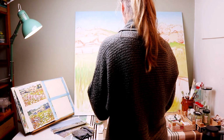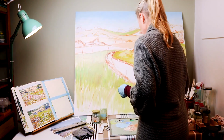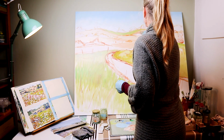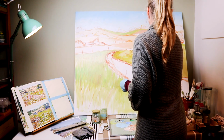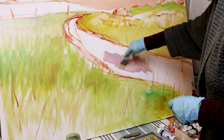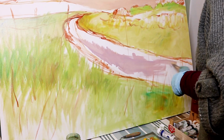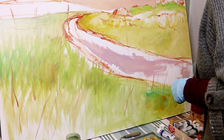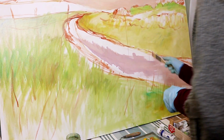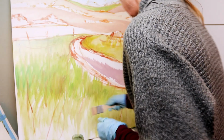And I also added that little road there to give some interest and to help the eye look into the painting. Yeah, so it was really, really fun to paint. And as I said, I'm learning so much at the moment, so it's really interesting. I'm having a lot of fun with this.